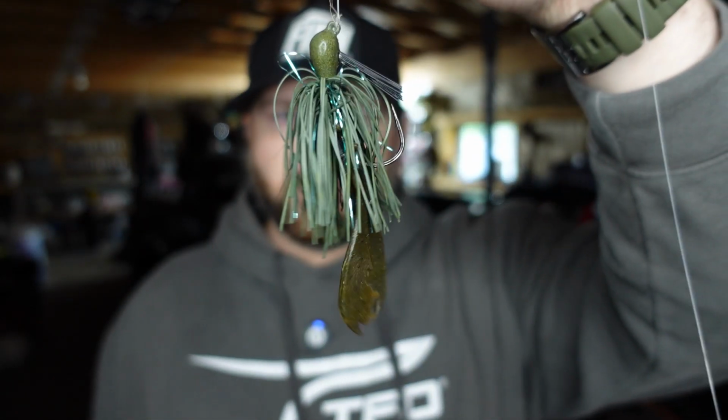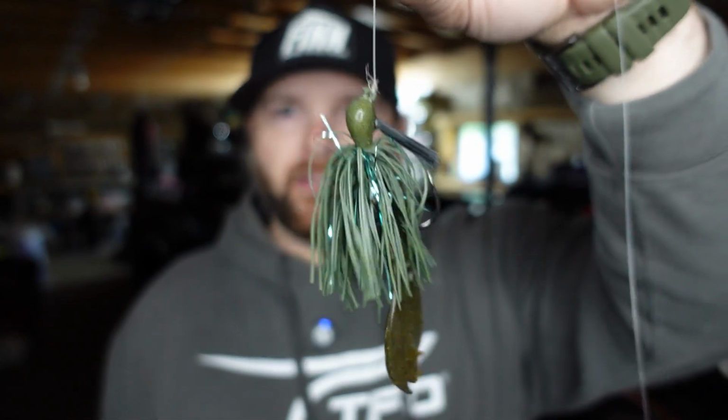If they're not actively feeding in the bluegill beds, if they're in that grass patch, if they're on the dock posts, if they're in the shade or on the inside grass line, I can fish a jig through there slowly along the bottom and get fish to bite this.